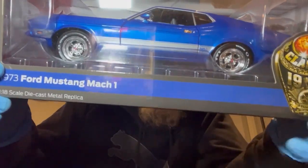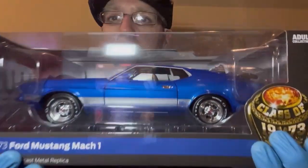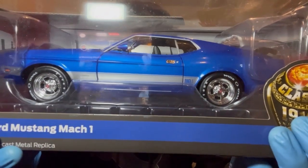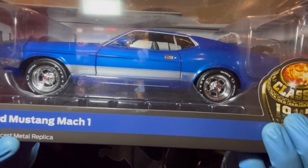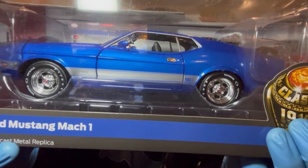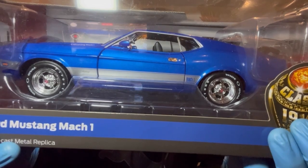Okay, so I'm going to read a little bit because it is interesting, guys. I'm going to keep this as steady as I can. Look at the wheels on that. As steady as I can. Because it is interesting. I want to get to the engine part.